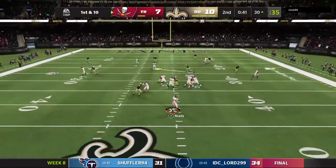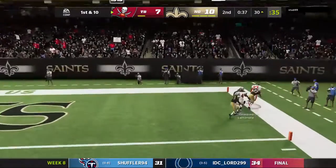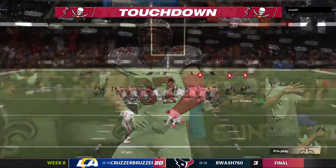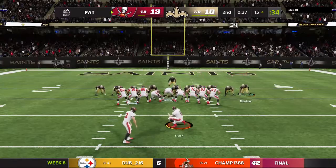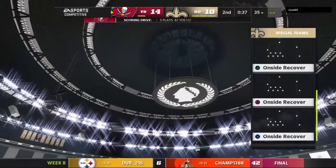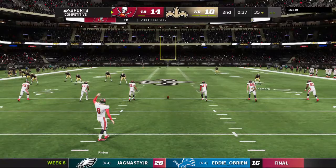Now Brady again. Flush to his right. Going to air it out deep for Gronkowski. And he's got Gronkowski. Touchdown, Tampa Bay. Rob Gronkowski, his 2nd touchdown on the season. And the Bucks have taken the lead. Point after, right down the middle. And the lead is now 14-10.